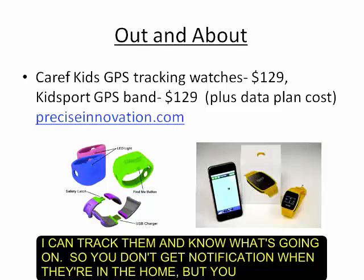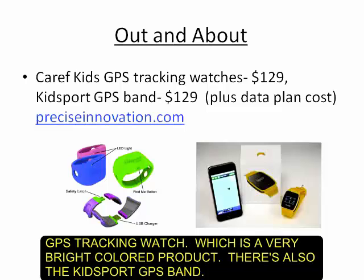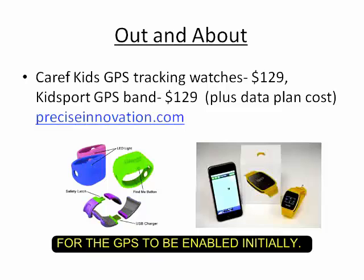So you don't get notifications when they're in the home, but you would get a notification if they left the home or left the neighborhood. And so that's nice. There's the Care of Kids GPS tracking watch, which is a very bright colored product. There's also the Kids Sport GPS band. Both of these are at a $129 starting point, but you do also have to pay for a data plan for the GPS to be enabled fully.